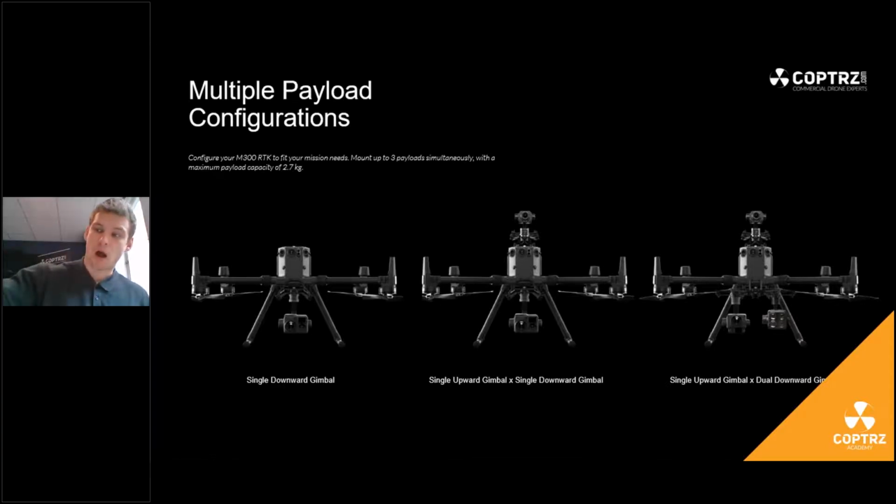You can mount a very wide range of payloads onto the Matrice 300. You can mount up to 3 at once. To be honest, within public safety, there's never really, I don't think, going to be a requirement to mount 3 payloads at any one time, partly because the H20T, a camera which again we'll look at in a bit more detail, is so good that it fulfills a lot of the roles that you'd get from other cameras.